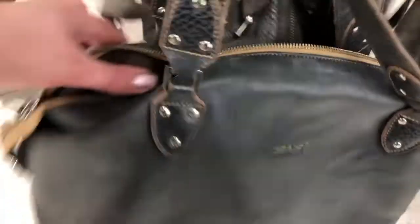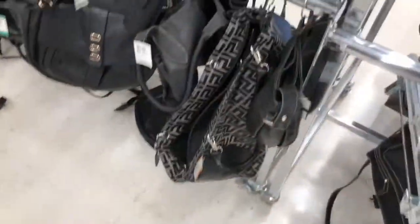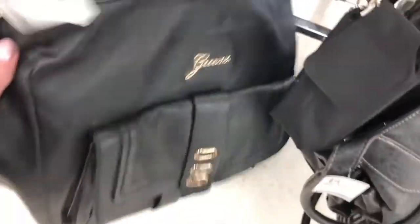So I'm always digging and checking just to see. There's a Matinat purse. That's a very popular vegan brand, but $20. Ugh. No, thank you. But yeah, if it was cheaper, I would have grabbed it. And just some random purses. There's a Guess purse. It had some wear and tear on that.